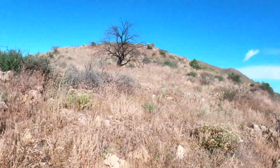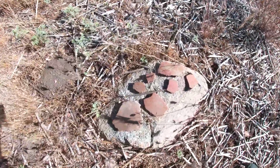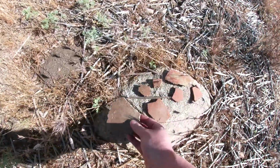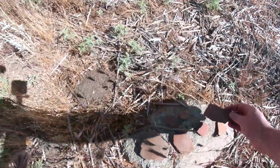And then let's take a look at these pot shards that we got here, because these are really big. Look at the size of these guys. Oh man, that is big. That's a big pot shard. And this one has a nice red coloration on it. That is beautiful.